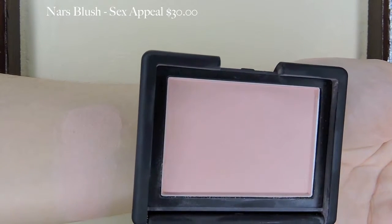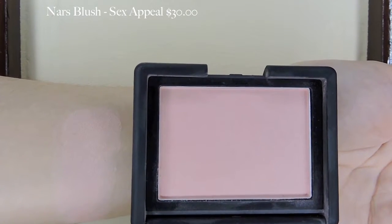Now I love this blush so much because if I'm wearing a more darker, sultry, smoky eyeshadow look on my eyes, I can just apply this and have a hint of color on my cheeks without it having to compete with what I have going on in my eyes or on my lips. So this blush is basically a pale warm tone peach, and it's a satin finish.